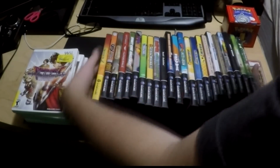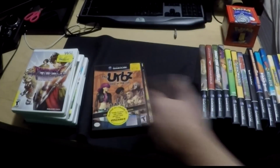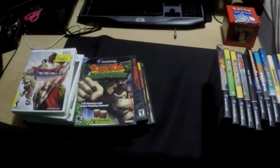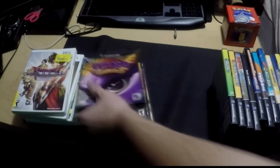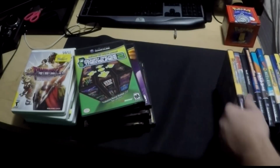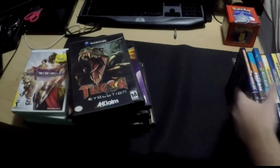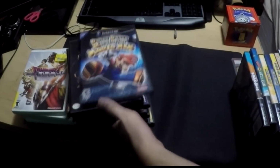Let's go through everything real quick. So we got Shrek 2, Herbs, Sims in the City, WarioWare, Batman Vengeance, Donkey Kong Jungle Beat. We also got the Donkey Kong controller for it. Spyro: Enter the Dragonfly, Midway Arcade Treasures, Star Wars: The Original Trilogy, Rampage: Total Destruction, Turok Evolution, and Dance Dance Revolution Mario Mix, the not for resale edition. And that's it for the filler games.